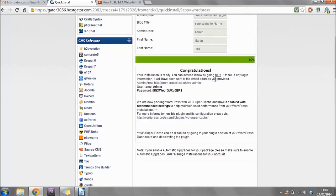It says that you can access it by going here, but this isn't always the case right away, especially when you've just set up a new hosting account. It can actually take anywhere up to 4 hours for your website to be fully configured. So if you want to leave it a while and wait until you can click here and your website appears, and then restart this video. I'm going to pause it now while I'm waiting on mine, and then we'll restart the video together.